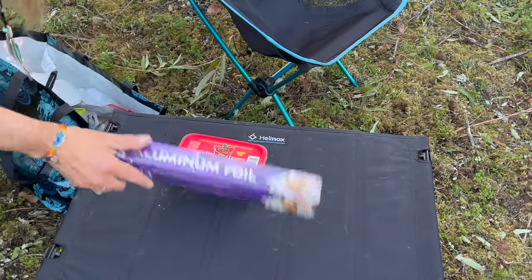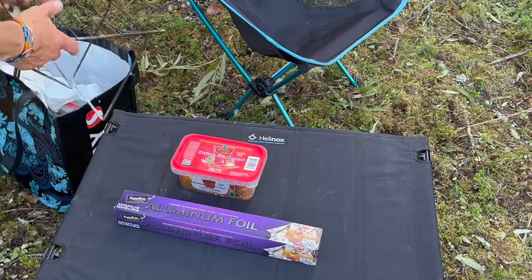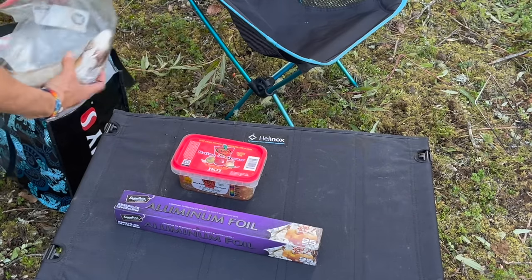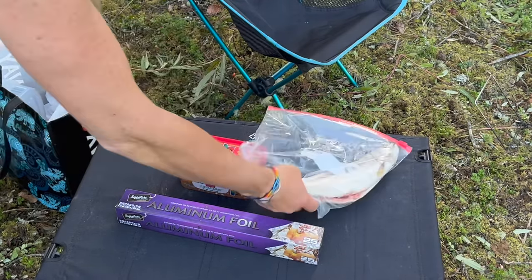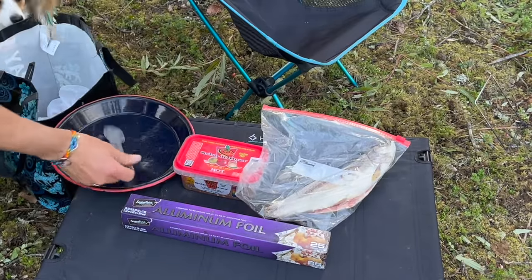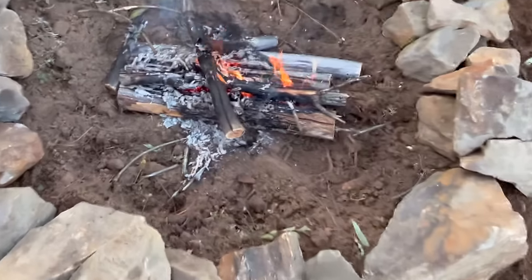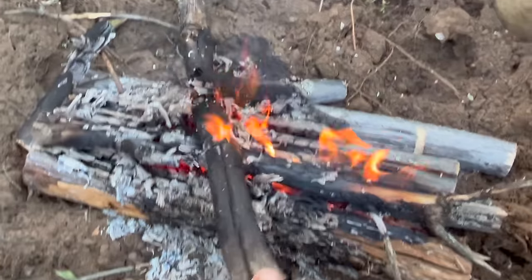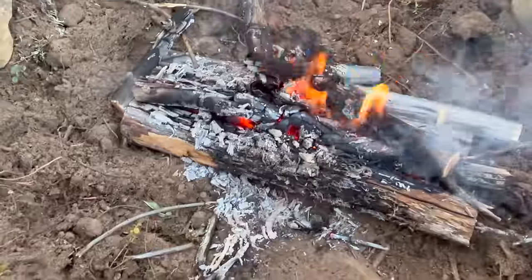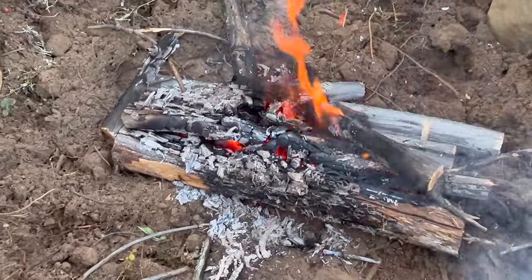All right. Going to do an unconventional fish tonight. It's going to be awesome. I am so ready. Here she is. The beauty. Salt and pepper. Fire's doing good. I don't want too big of a fire for my fish, just something kind of small. So I'm just gonna let this burn down a bit and we'll do the fish.